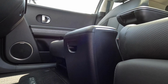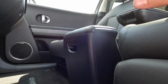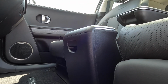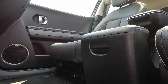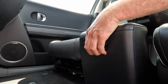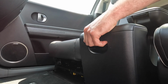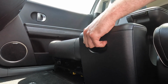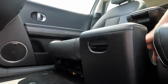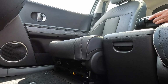Okay, so I mentioned that this center console can move fore and aft 5.5 inches, so I've just kind of got the camera set on the floor. I'll move it just a little closer and show you. This handle right here, lift this up and it'll slide back and forth 5.5 inches, Hyundai claims. So if you have it all the way forward, it's easiest for the front passengers to use, all the way back, and it gives the rear passengers some access as well.